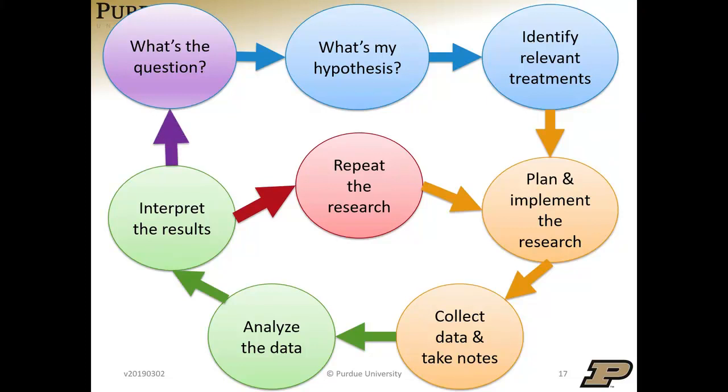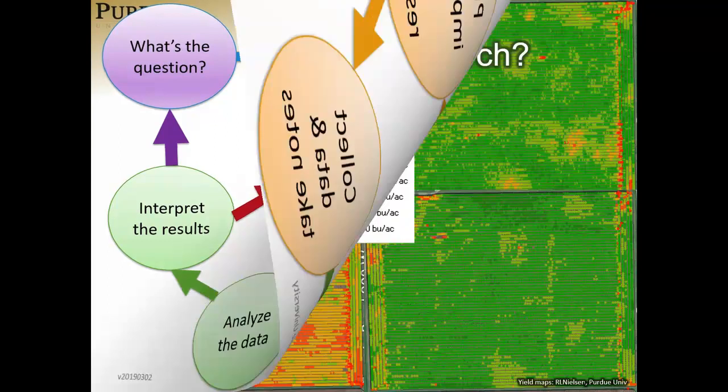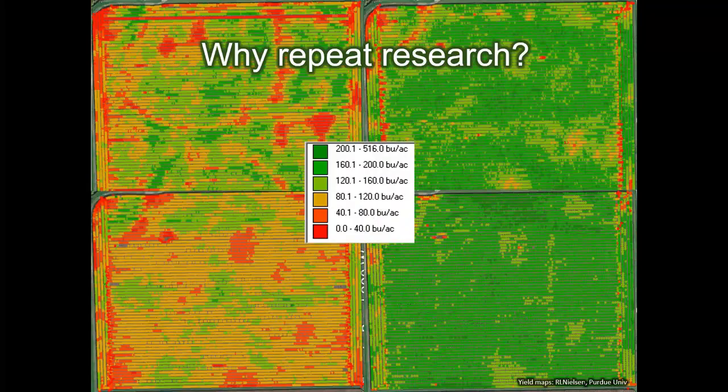And eventually, we finish. And if research is any good at all, it always leads to more questions. And so then we start the process over. This is the so-called scientific method, which is what us as researchers bring to the table if you play with us. Because we're experienced with this, we know what we're doing. And again, just to re-emphasize why we repeat research, these are yield maps from a 30-acre field in 4 consecutive years. The legend is in the middle, and you can't read it in the back. The point is, red in one year means the same thing as red in another.